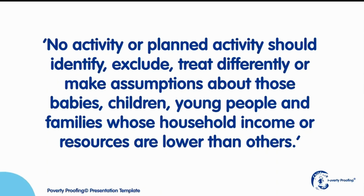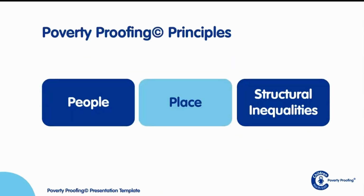With that ethos, we've got three pillars that underpin the poverty proofing methodology. I'll go through these quite briefly. First and foremost, we've got people. We put people's voice at the heart of everything that we do. I'll explain in a moment what it is we physically do, but we gather voice.